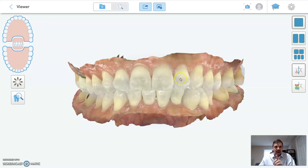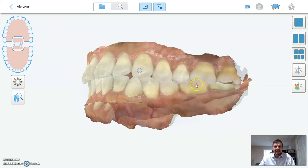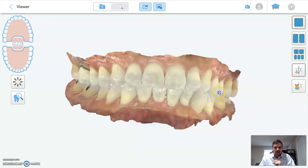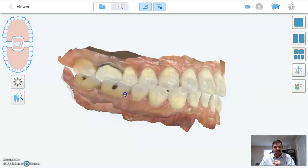In order to do that, I'm going to rotate her teeth to the side. So what you're going to be looking at is her back right teeth, or back left teeth, back left teeth. This is where the problem becomes very apparent. She has a very collapsed bite. Basically what that means is there's not a lot of space between those back teeth. And if I go to the other side, you'll see that she has a little bit more space.